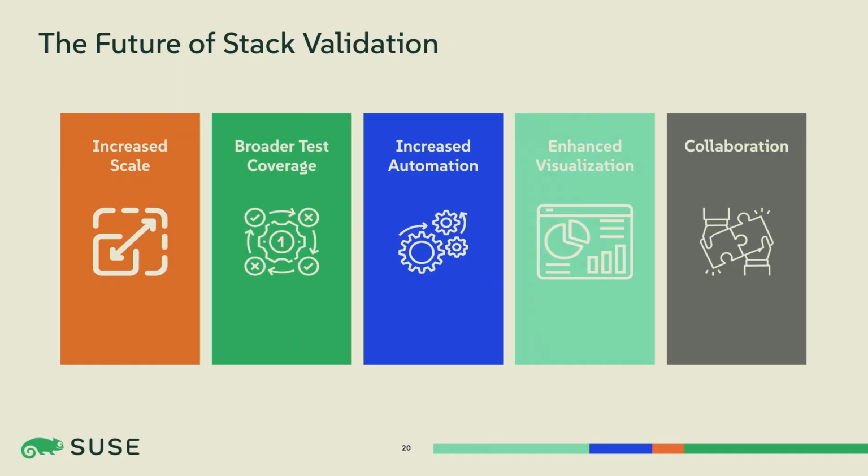Yeah, so for the stack validation, we're looking at these 5 areas. So we would like to increase the scale. We would like to broaden the test coverage, increase the automation, which is related to the factory integration, do some further enhancements for the visualization, and we would like to also focus on collaboration.